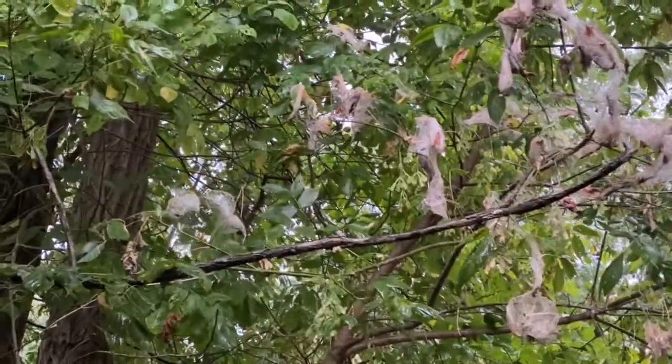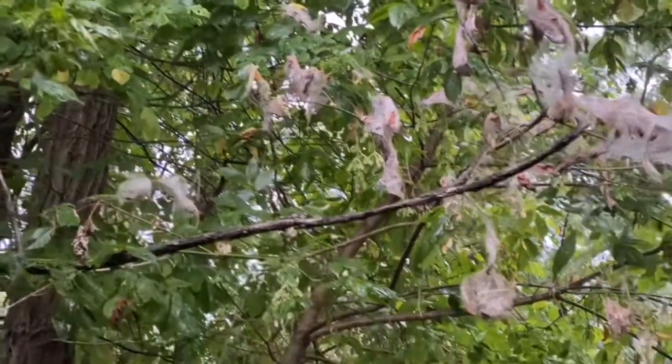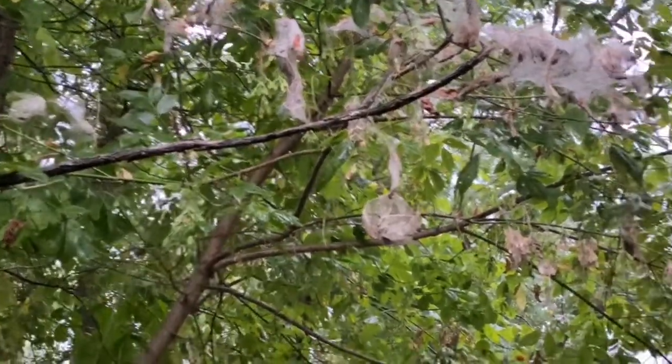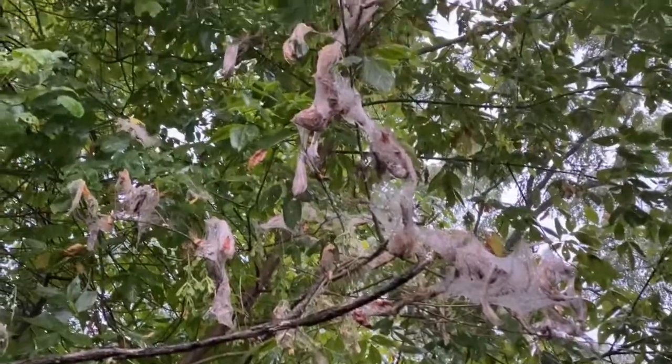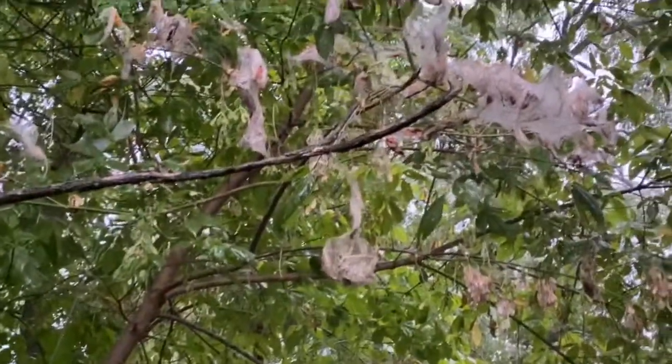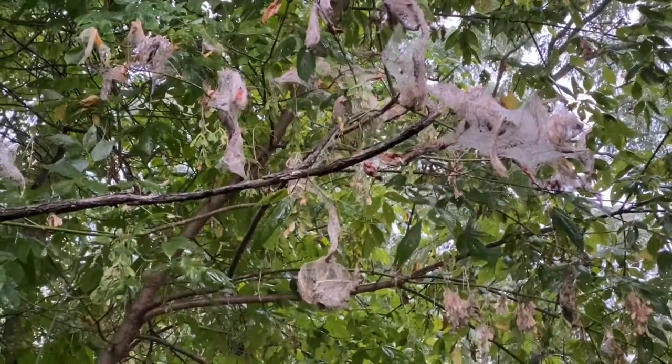There's a few different types of bugs, insects that will do that. Yeah. And it's actually not very good for the tree. No. You see, it basically makes the tree sick. Yeah, makes the tree sick, because it ties itself together.